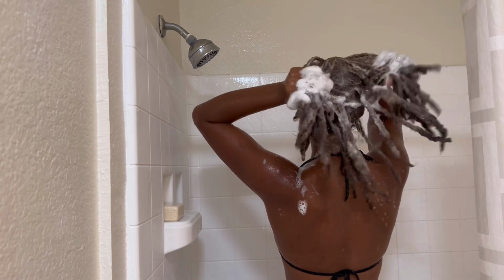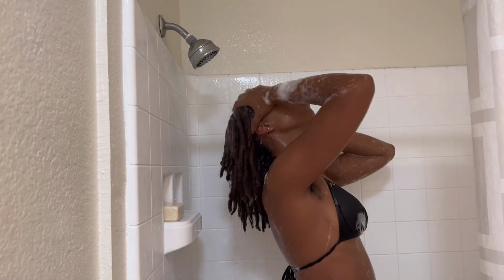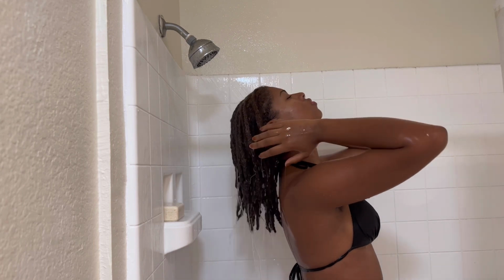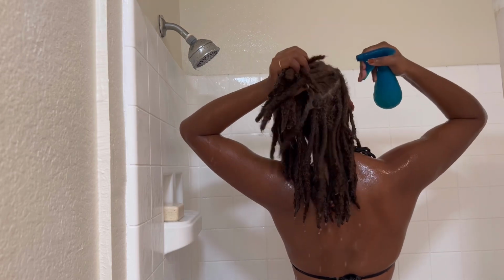The first time is to get just the roots, and the second time is when I actually wash my entire head of hair. So after I've shampooed twice is when I go in with my apple cider vinegar spray, and I just proceed to basically drench my hair in that, specifically focusing on my roots.